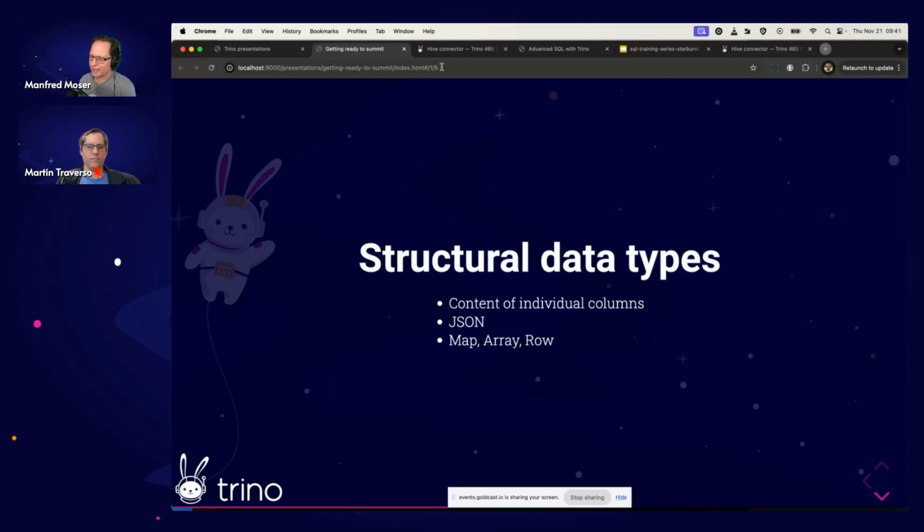Well, structural data types are one level below, where that kind of hierarchy or setup is in one column, in one value. A typical example is JSON, where a whole JSON document is in one column, just one text string. But Trino also supports map, array, and row. And so that's worth talking about, right?